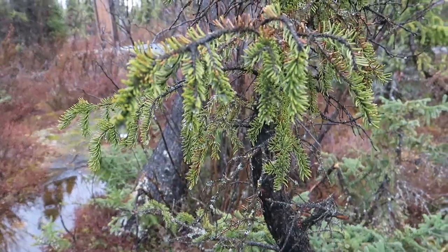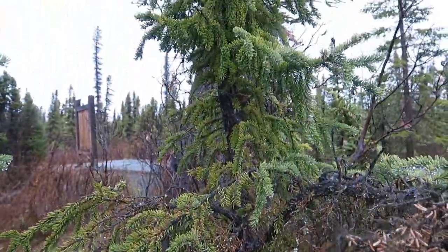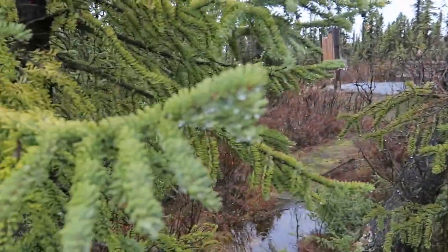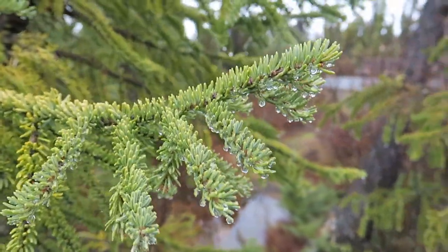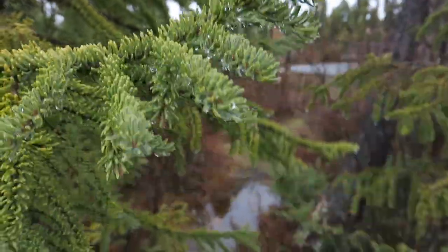This is where I think that nature is some of the most beautiful, when it's cold out, early spring, and it just rained. It just gives everything a certain coloration to it. It's like jewels on the water. It's just gorgeous.